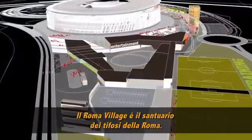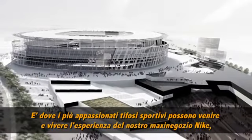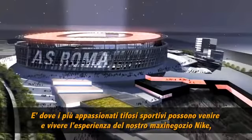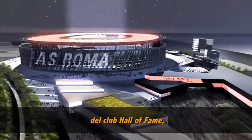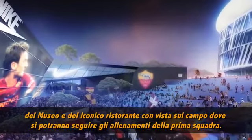Roma Village is a sanctuary for Roma fans. It's where the most passionate fan base in sports can come together and experience our Nike Superstore, the club's Hall of Fame and Museum, and an iconic restaurant which will overlook the first team's training facilities.